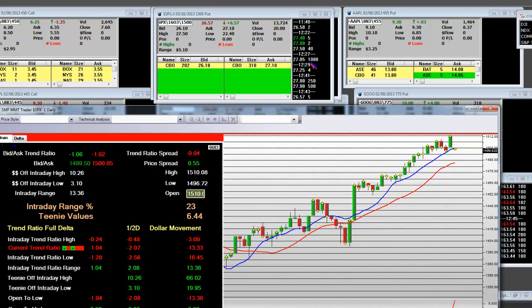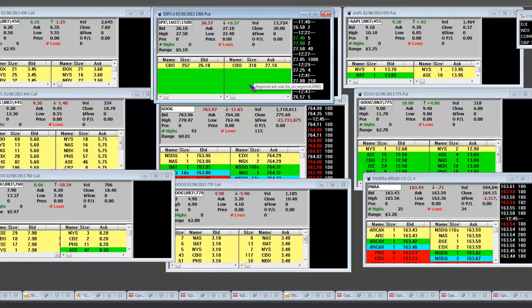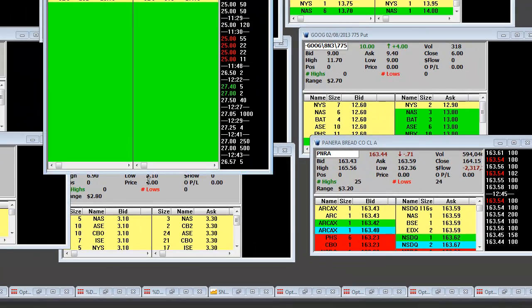What I would like to show is that there was 1,000 contracts, which is probably a $2.7 million position, and they paid 27.05 on that 1,000 contracts. Right now, the time is 9:45 a.m. Pacific Standard Time. This is the timestamp.